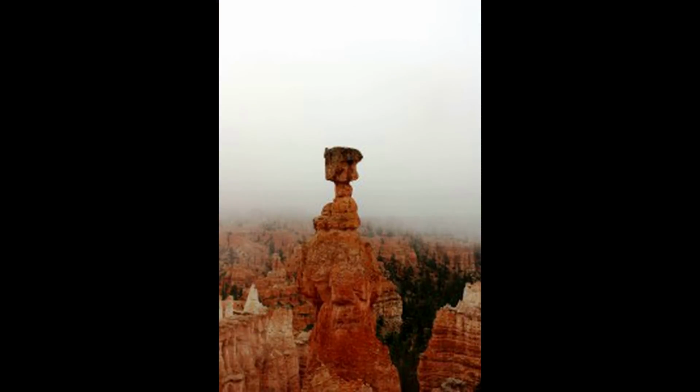You want day trips? You got day trips. Go in any direction you want. You got several national parks in the area. Zion Canyon. You have Cedar Breaks National Monument. Bryce Canyon. And this is my favorite right here. This is the Navajo Trail at Bryce Canyon.